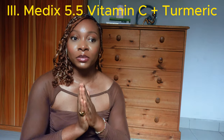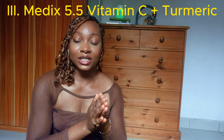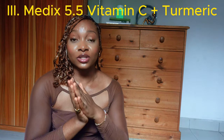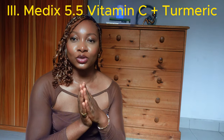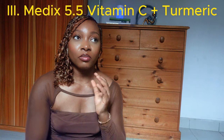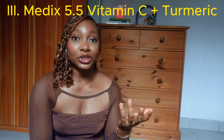It means that it actually has a lot of moisturizing properties in it, which is also contained in this lotion. Now, the Medix 55 is touted to contain vitamin C, but I'm not sure to what levels or extent it contains it. It's also touted to contain turmeric, which might lead people to think that it would be a bleaching agent or that it would help you look lighter or fairer. But in my experience, it did not really do anything for me in terms of toning, which is why I did not go back to repurchase it.